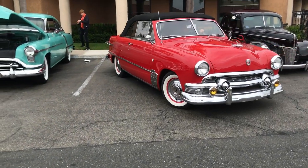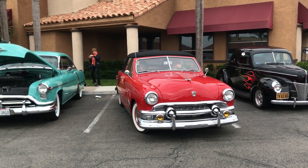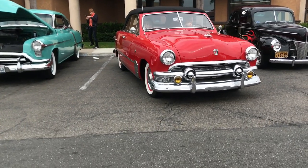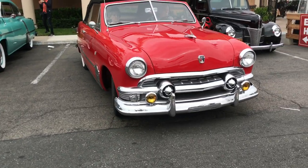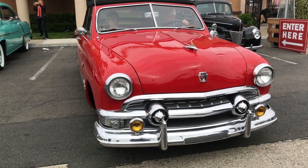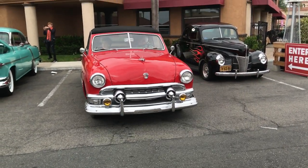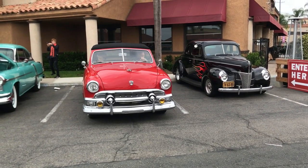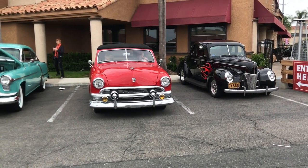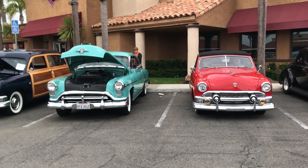Nice Ford shoebox convertible. Nice little convertible. Very pretty. And next to it, you got a 40 Ford, so all flamed out. Is the chrome trim on the back something standard on these shoeboxes? I haven't seen that.